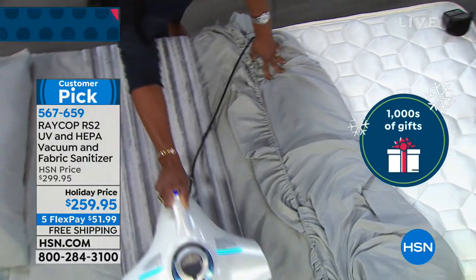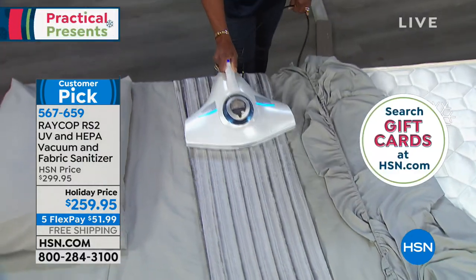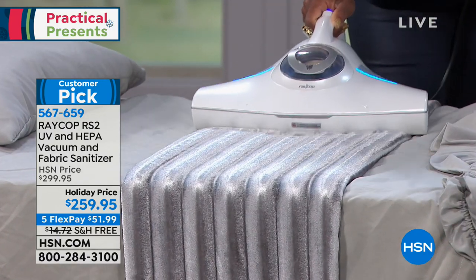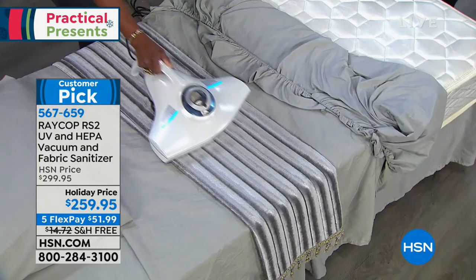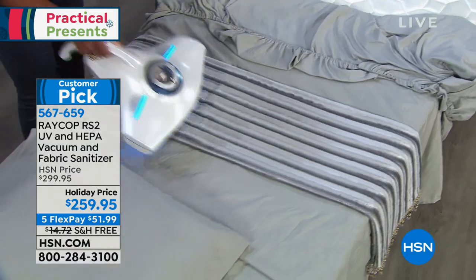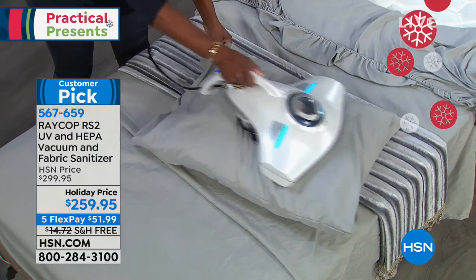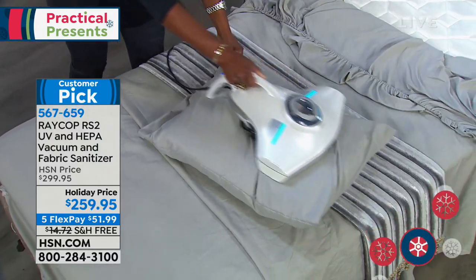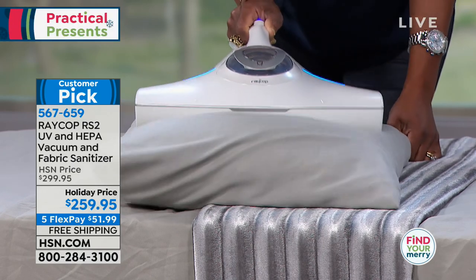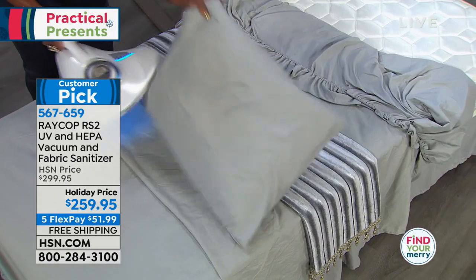If you come home from being out all day and you notice that your dog was laying on your bed and you already know that you're allergic to dander, you already know that there's viruses and bacteria and all those germs, look at how I can just give this a pass. Alice, watch this. Here's the pillow. How much better do you think you're going to sleep? How much better do you think your family is going to sleep at night when you just pass this over the pillow?